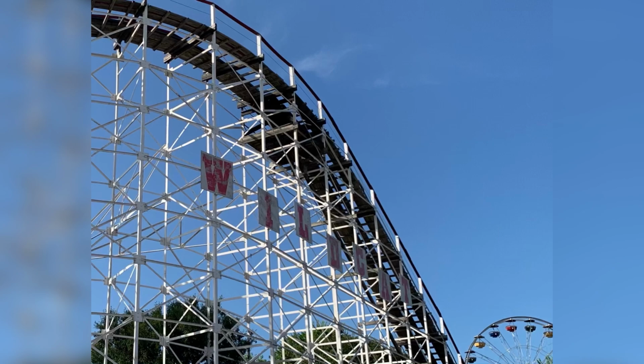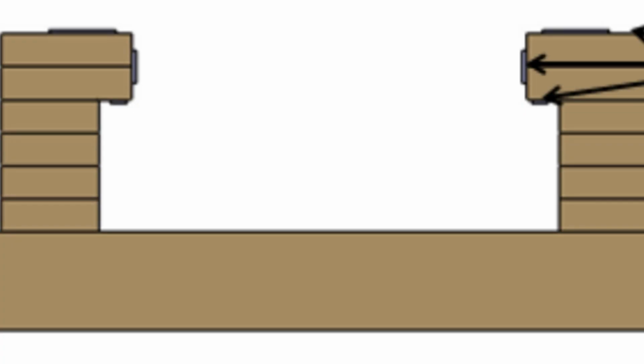The two pieces of wood on the side act similarly to the two cylinders on the steel coaster track. Like I said, each piece of wood is designed in an almost upside-down L shape. The cart then has wheels on the top and bottom that ride on top and below the L-shaped wood. However, differently from the steel coasters, wooden coaster carts' side wheels are placed on the inside instead of outside.